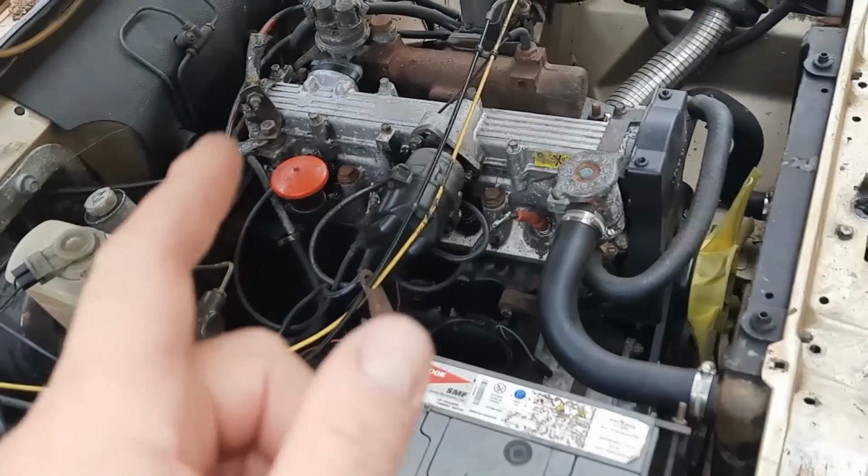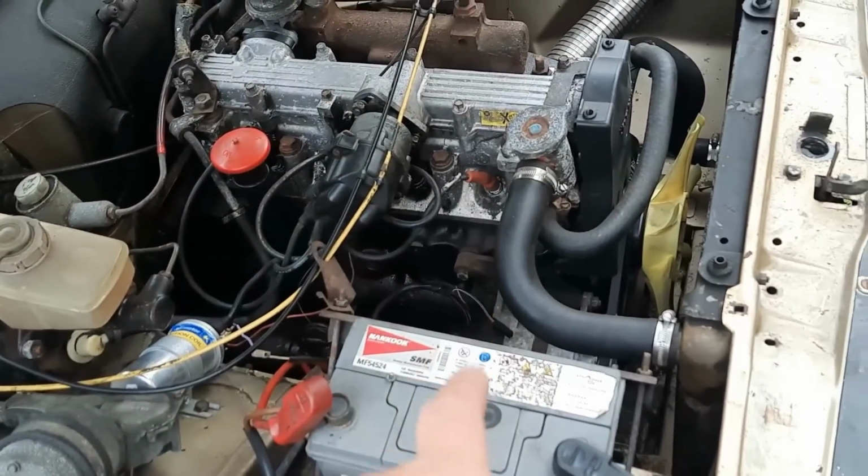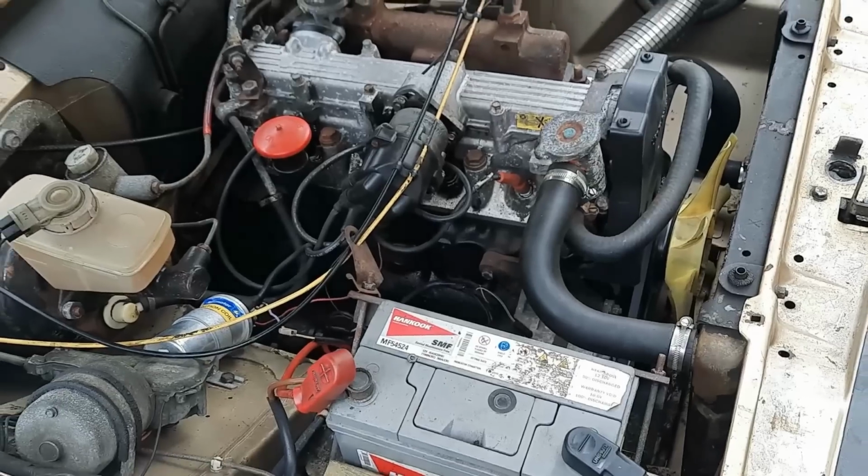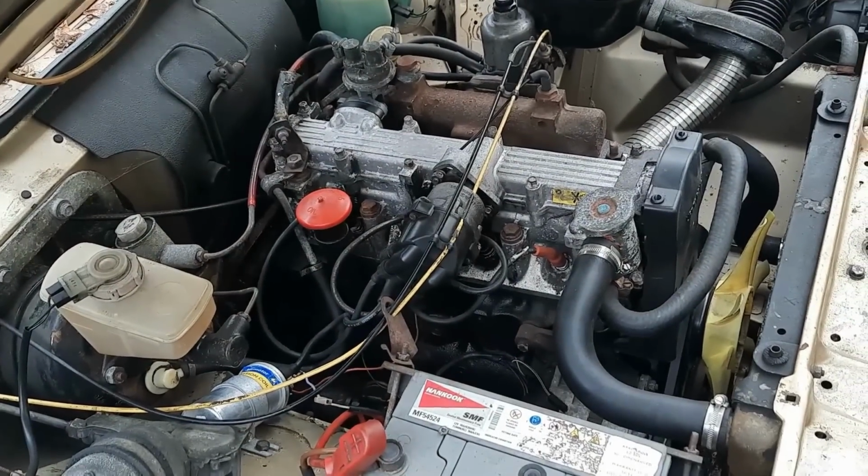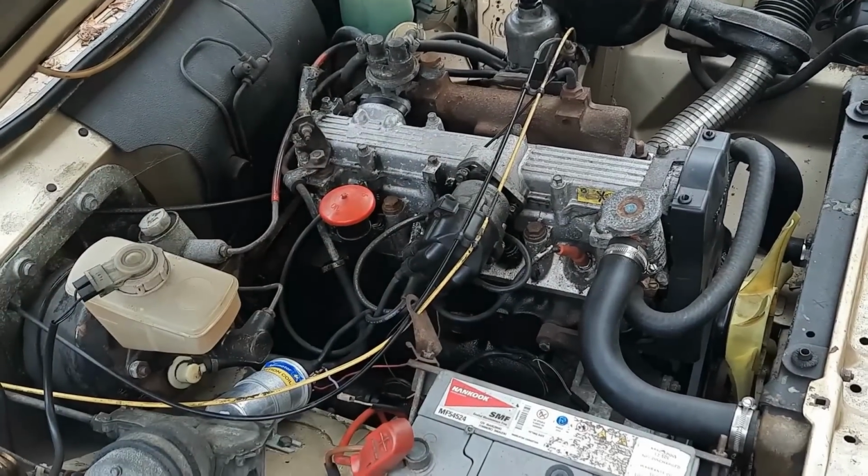I've got to stop off at customers and actually check the voltage on their battery, because they're saying they keep getting a flat battery. But those of you that think about buying a classic car to spend some time with your kids and teach them a few things, I just really highly recommend it.